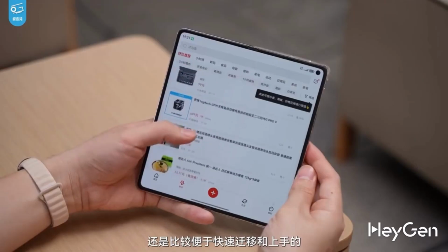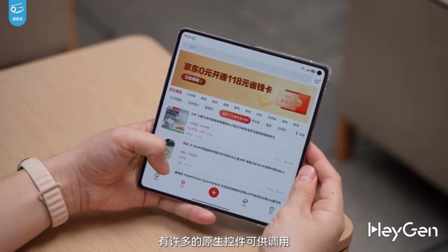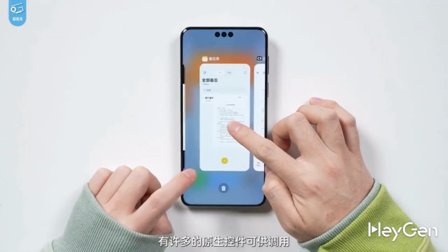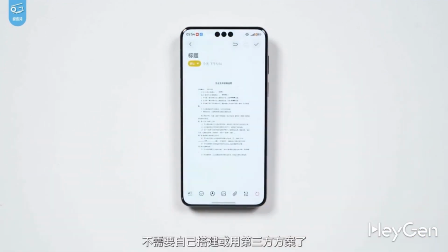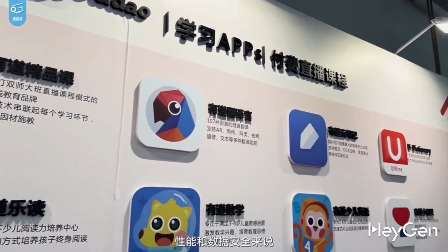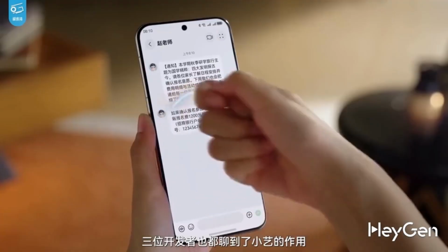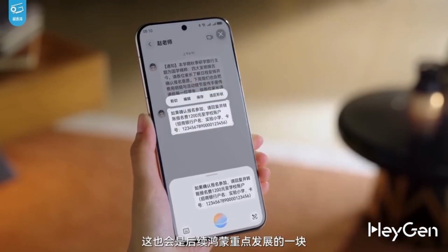After having an in-depth conversation with several developers, it seems that HarmonyOS development indeed sheds a lot of the historical burdens of previous systems, yet it doesn't reinvent the wheel. It's relatively easy for quick migration and getting started. The biggest difference lies in the availability of many native controls that can be called to implement various functions, so you don't need to build them yourself or use third-party solutions, which enhances development convenience. In terms of performance and data security, it's a better solution. The three developers also discussed the role of Xiaoyi. This is also a key area for future development of HarmonyOS.